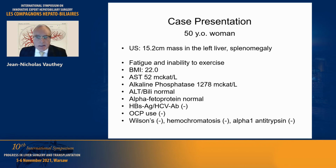So this is a 50-year-old woman who presented to the liver tumor board, the weekly tumor board, with a 15.2 centimeter mass, and you will be just like at the tumor board in Houston with this case. She had some fatigue and inability to exercise, but what led to the diagnosis was really abnormal liver function tests.